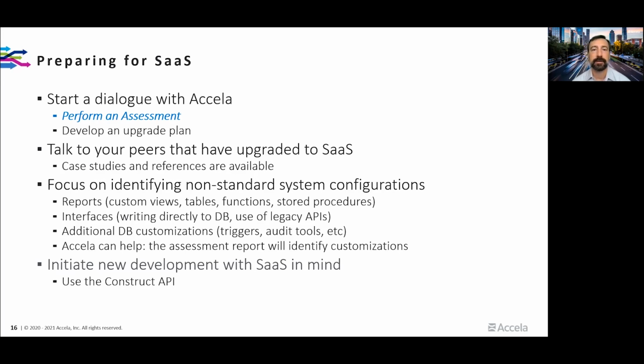From a technical perspective, I'd encourage you to look at what are the things in your system that are non-standard. So customizations that you've done in the database, particularly for supporting reports or interfaces, anything that you can do to go ahead and start removing dependencies on those database customizations will be helpful when you choose to upgrade. Any other database customizations that you've made, be it triggers. I've seen customers deploying custom auditing tools or things of that nature. Again, anything you can do to remove dependencies on those things and really confine yourself to the standard Accela schema, that will serve you well when it's time to upgrade.